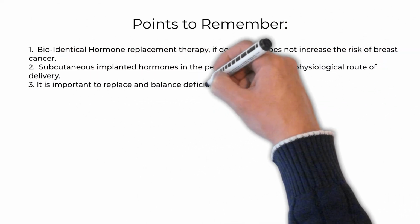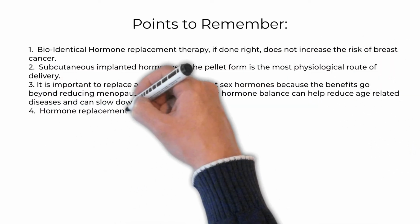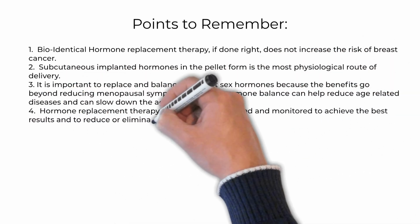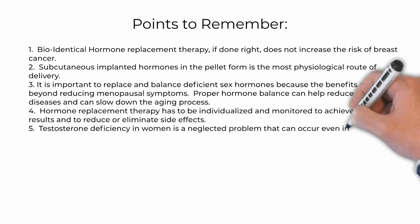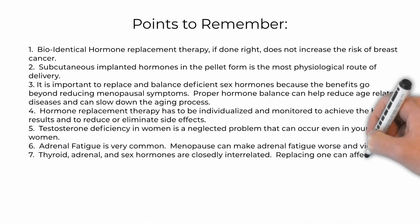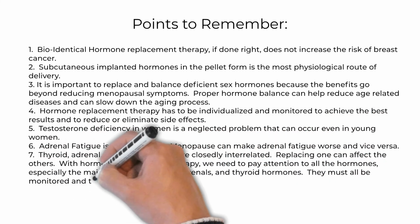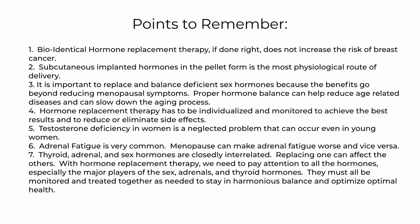Subcutaneously implanted hormones in pellet form is the most physiological route of delivery, and they achieve the best results in terms of minimizing menopausal symptoms. It is important to replace and balance deficient sex hormones because the benefits go beyond reducing menopausal symptoms. Proper hormone balance can help reduce age-related diseases and can slow down the aging process. Hormone replacement therapy has to be individualized and monitored to achieve the best results and to reduce or eliminate side effects. Testosterone deficiency in women is a neglected problem that can occur even in young women.